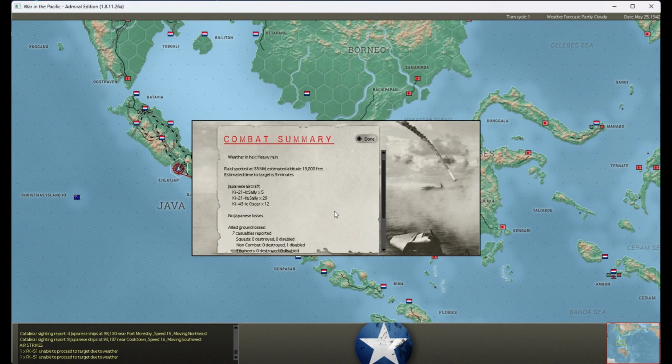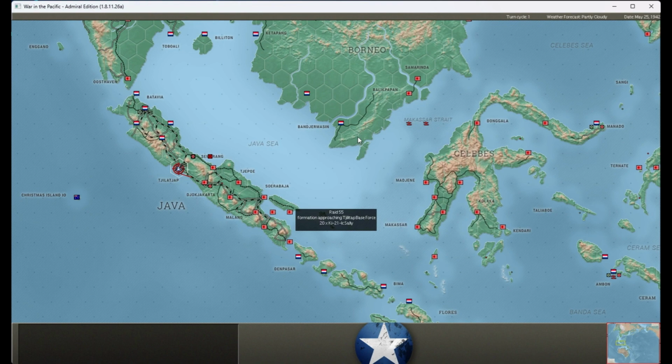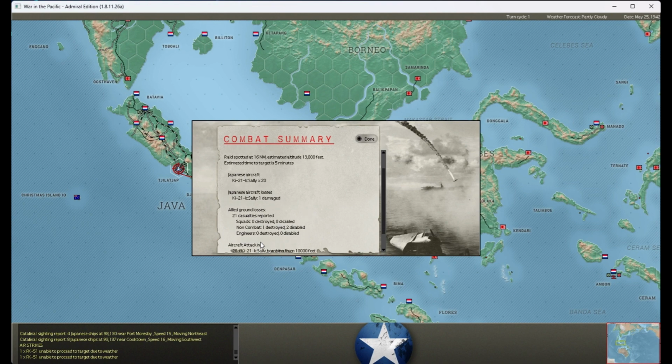This looks like a ground attack. They're attacking our coastal gun battalion. Okay. And then here's a follow-up raid. More Sallies and more troops beat up. This time our base force.